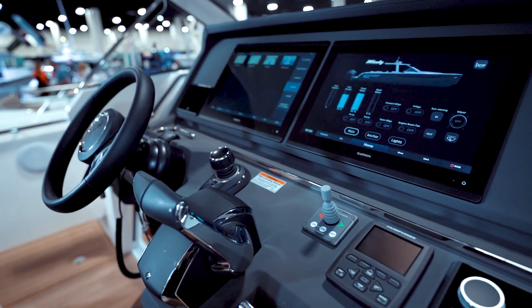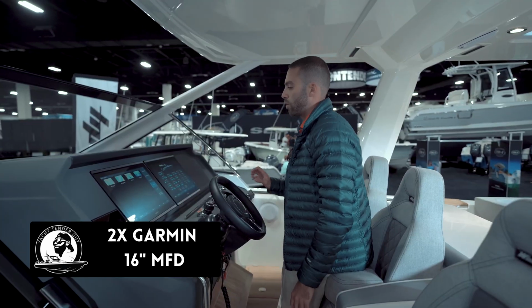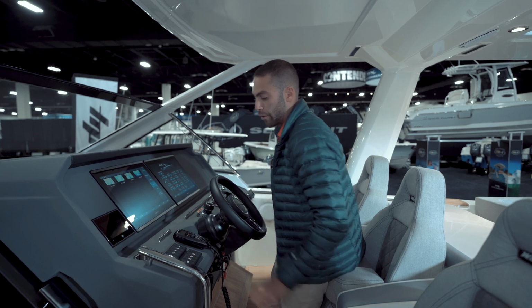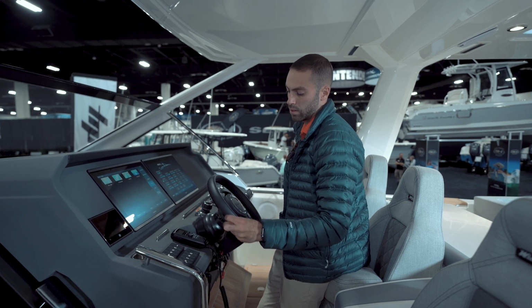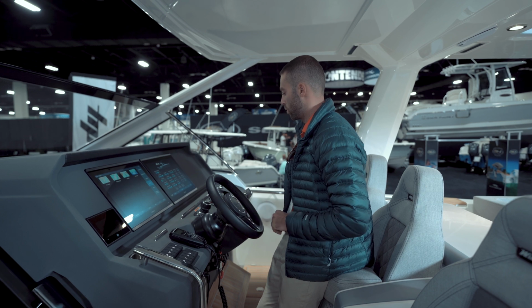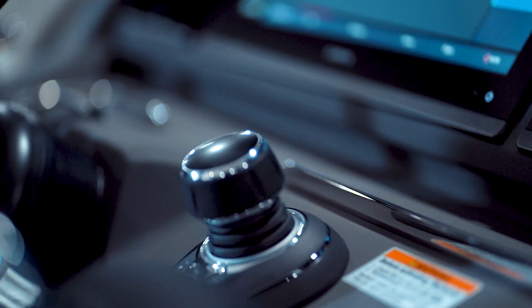As I look over the helm, I'm greeted by twin Garmin 16-inch displays. I do have room to fit another one if I wanted to. And I also have the Mercury Vessel View system. To my left, I have all my gauges. I have access to my horn, my lights, my underwater lights, my anchor. You can control through here pretty much everything that you control on any other boat. We have our VHF radio. We have our Mercury JPO system.